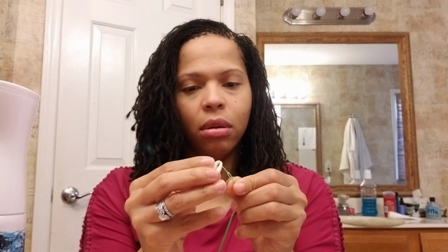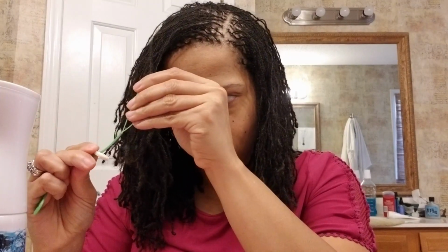And the last thing I wanted to point out was if you want to do something like a cowrie shell, I just have a basic cowrie shell. You put it on the braider, whatever this thing is called, y'all. And then I'm going to just put it in the front where you guys can get an example. Again, I always pick one of my locks that is not right in the front, my smaller locks. I always pick something with a little more something at the end. And then pull it through. I'm just trying to get it up the beader.